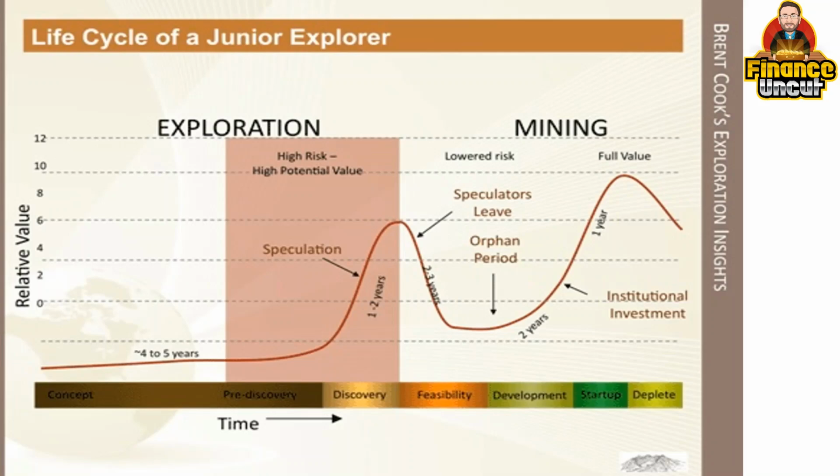Then we jump back into that orphan period. Usually, like Mr. Cook said, Brent, we do like it when there's M&A happening, which we haven't got a lot of yet. We are expecting majors and mid caps, their resources are depleting, so they need to restock their resources. And there's a lot of really good explorers out there that are sitting on really good deposits, and I think will find themselves as takeover targets in the not too distant future.